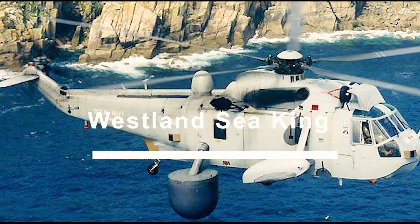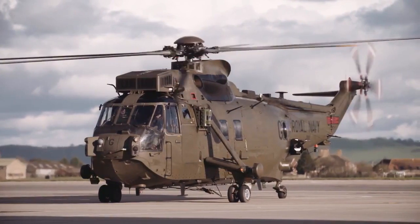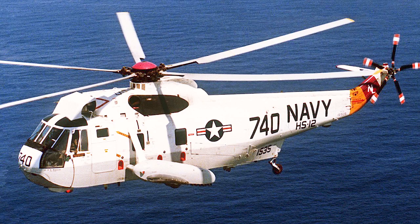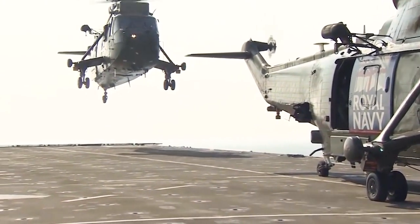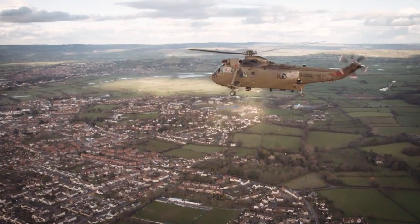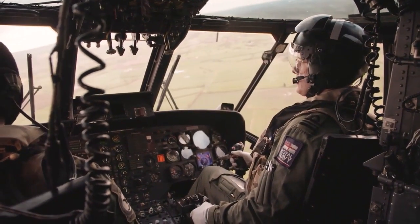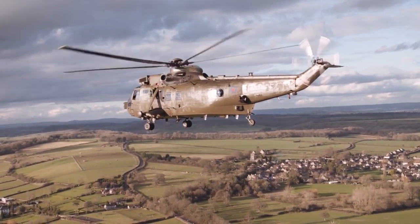Number 7. Westland Sea King. The Westland Sea King is a license-produced version of the Sikorsky S-61, known in the U.S. Navy as the SH-3 Sea King. Westland Helicopters acquired rights to produce this helicopter in the United Kingdom. However, it was fitted with British avionics and carried different ASW equipment than its American counterpart. This helicopter has been exported to a number of countries.